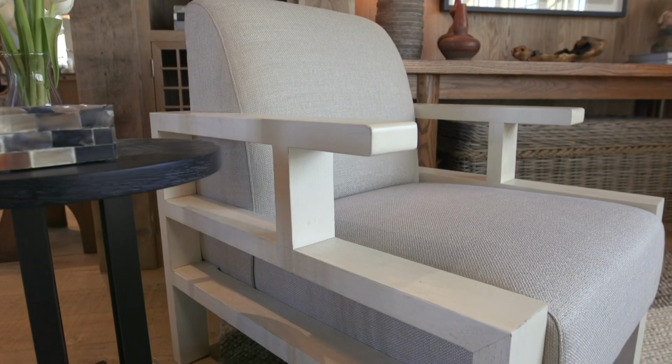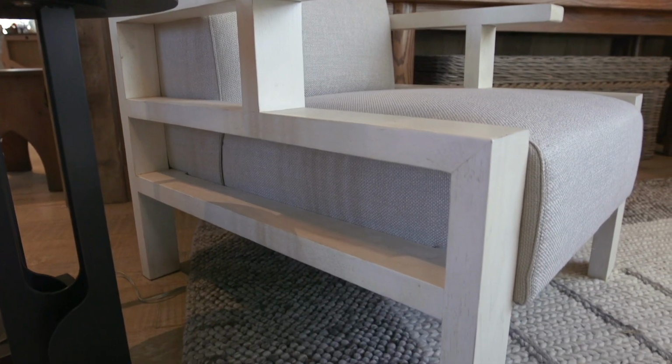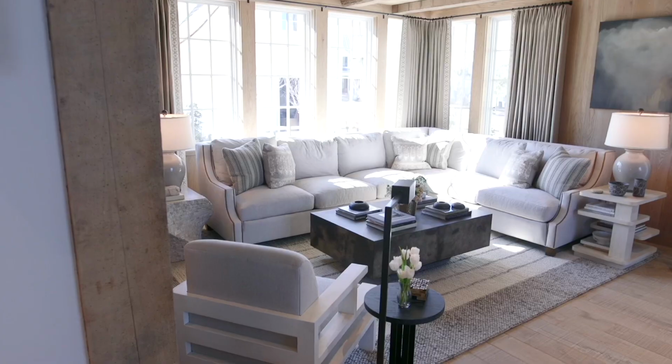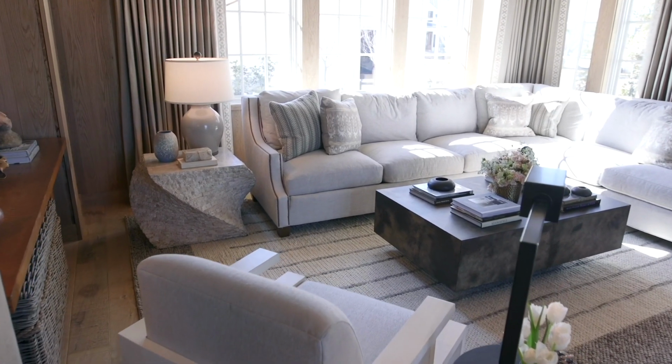The Mondrian side chair we chose for this room because it's so architectural and interesting from the side view and from the back view, which is how you see it when you enter the room. I think it's a great little pull-up chair to pair with cushy upholstery.